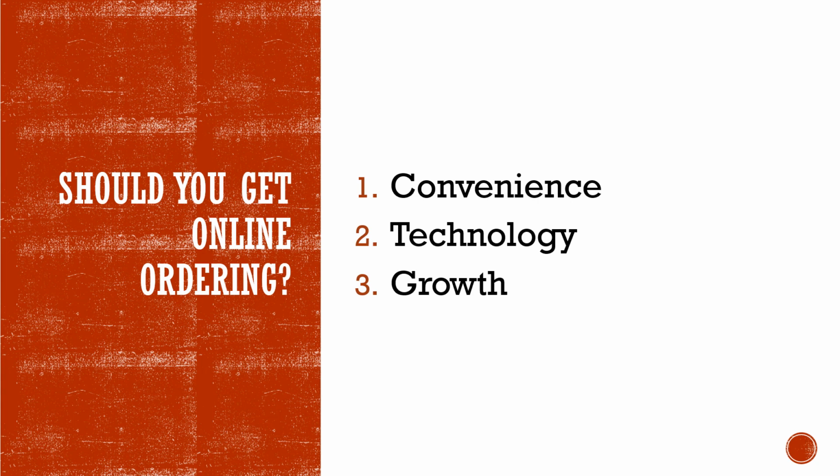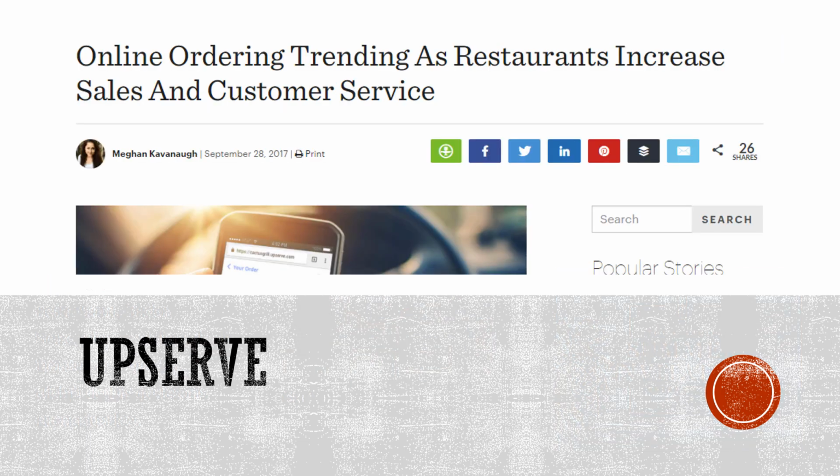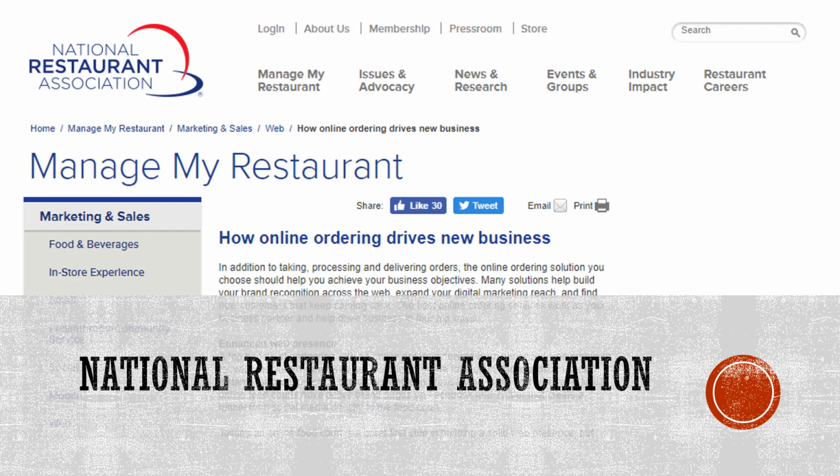The next is growth. It can help grow your business. The average increase in sales reported across the board from Grubhub to independents is 30%. That means if you add online ordering to your restaurant, you can expect increased sales in the first 3 months. And a lot do much better than that by optimizing their Google Maps listing, outreach to current customers to let them know they can order online, etc. This is Business Insider's article on it. This is from Upserve. This is from the National Restaurant Association.